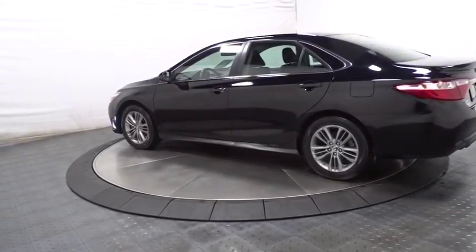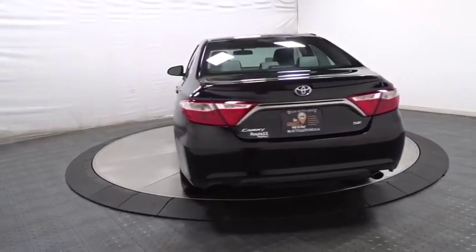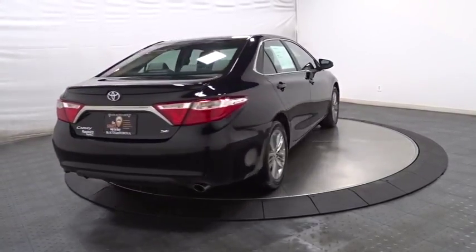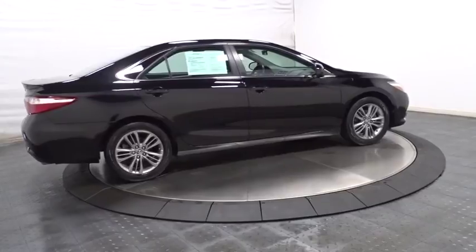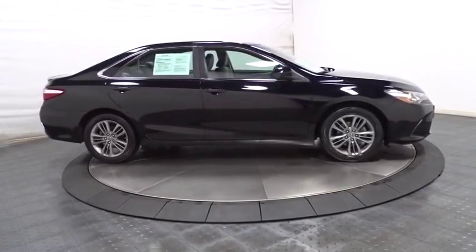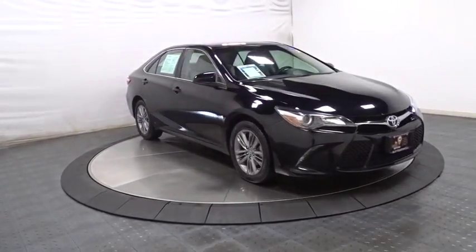Backup camera, keyless entry, front wheel drive, AM/FM CD player with 6 speakers, MP3 capability, clock, trip computer, electronic stability control, day and night rear view mirror, tachometer, outside temperature gauge, body color door handles, engine immobilizer, front license plate bracket, 4-piece floor mat set, power rear window sunshade. This beauty will even make your house keys jealous. Drive it today.